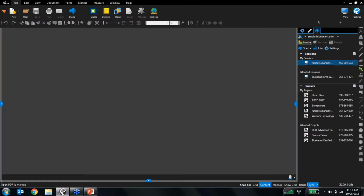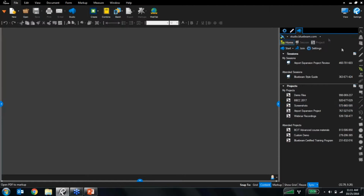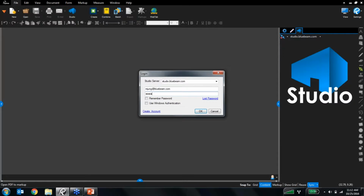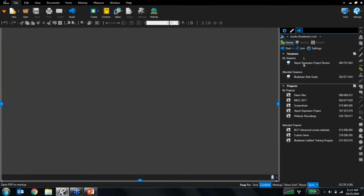So here is my Studio tab over here. And here in my Studio tab, I have Sessions and I have my Projects. And you'll notice I've got some that I've hosted and some that I've attended. And Studio will track all of that information for you. Now, if you were just logging in, you'd be given the option here. If I sign out, you'll notice I've got this login option, type it in, and jump right into Studio.